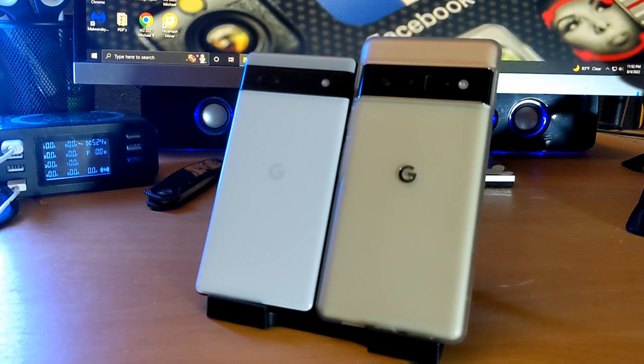Hey guys, this is Mike from BTech Reviews here, and today we take a look at and compare the Google Pixel 6a versus the Google Pixel 6 Pro.